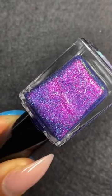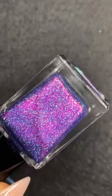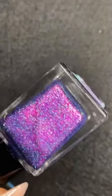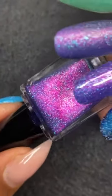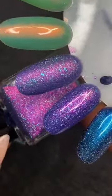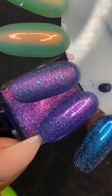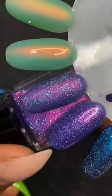I'm going to go ahead and show it to you. I was kind of going through and giving the description, showing the bottle, and then doing swatches all at once. But I think I'm going to switch it back up and show you the swatches right along with it. So here you can see I've got it in two easy coats with a glossy top coat, and look at it with the matte top coat.